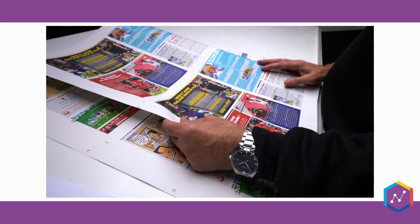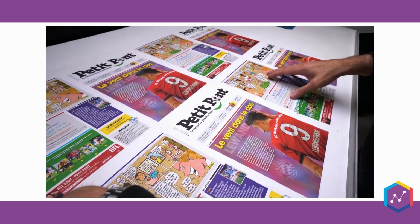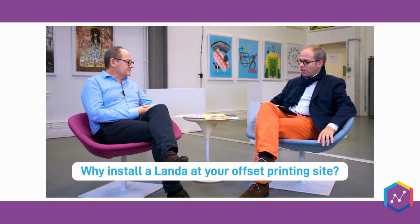And about the quality, especially with 7 colors, we realized that it will be easier to produce every kind of color in a gamut, and less waste, less time to be ready for the time to market, always shorter. Finally, there was only a plus, and it was evident for us to invest in this machine. Thanks. Why install this press on a purely offset site?